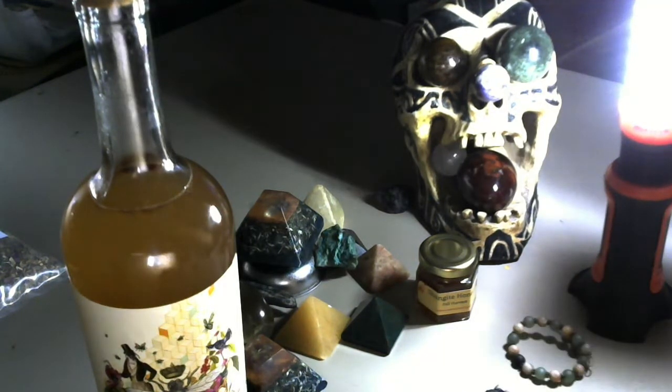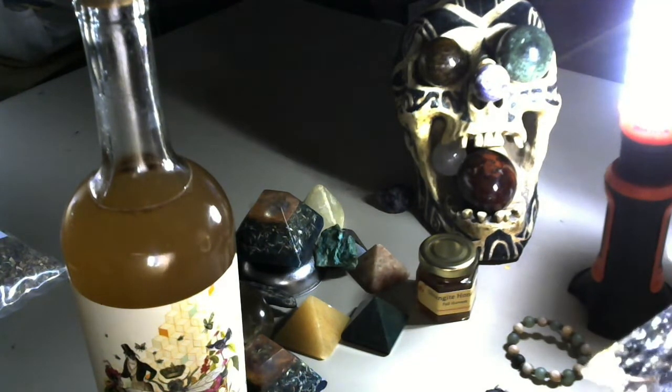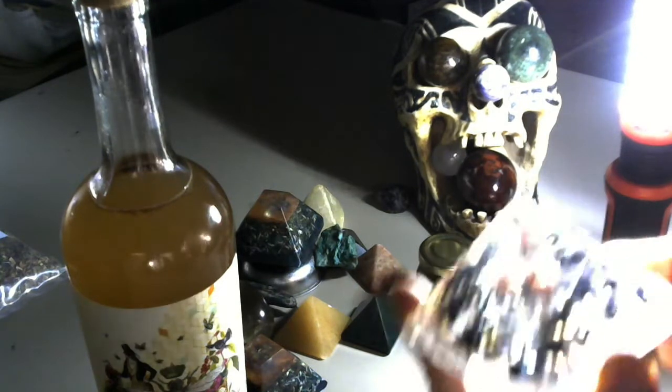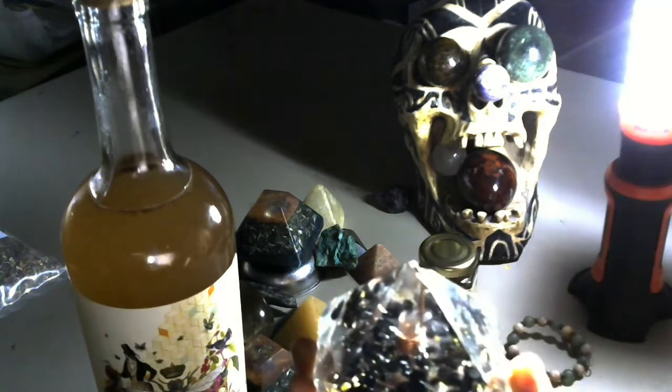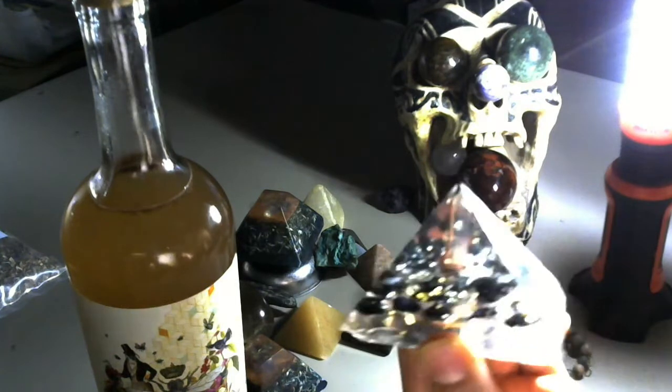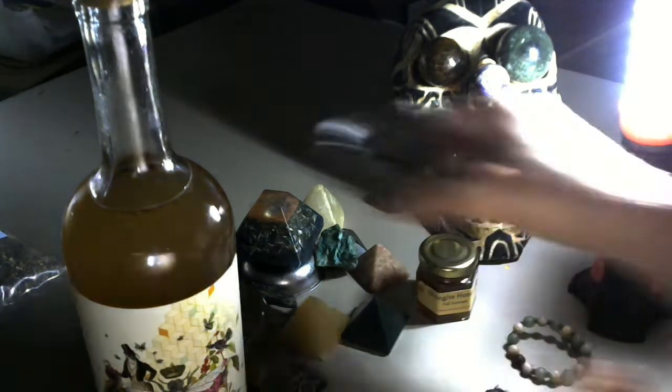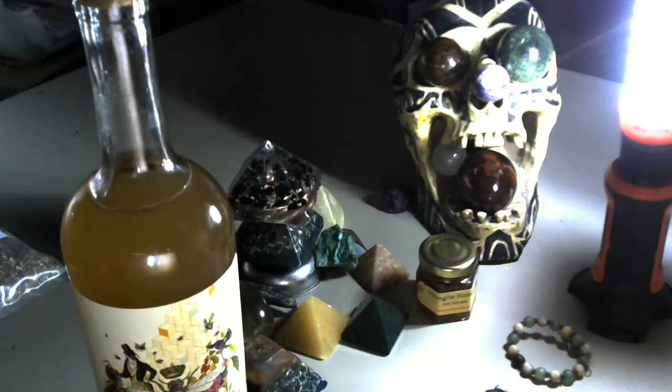Tourmaline is very good for grounding and also for blocking electromagnetic frequencies. But yeah, I really like this little guy. Fucking nice.